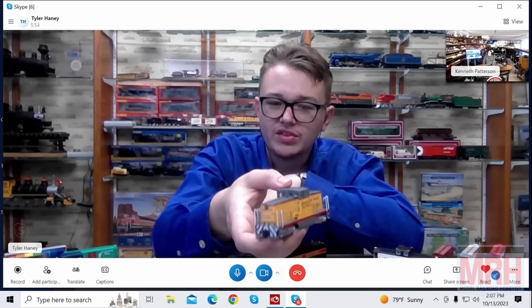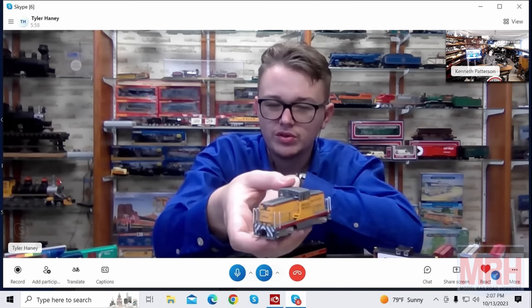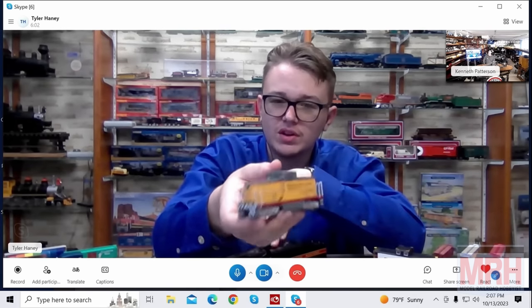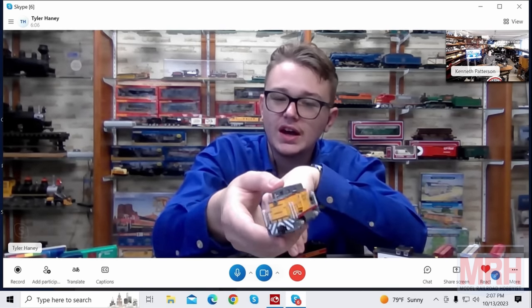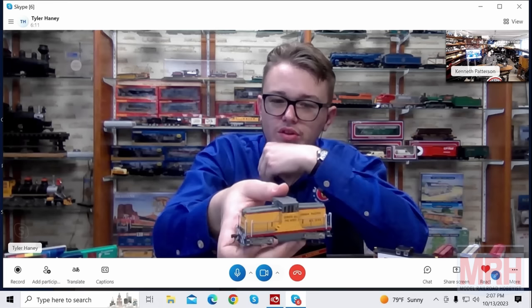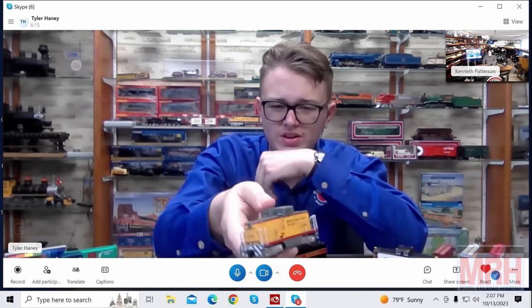This has Soundtrax Tsunami 2 on board. It's our first locomotive with Tsunami 2. So it's a very premium, high quality, 16-bit sound package on board with all the authentic GE sounds. Okay. And this is one of the paint schemes we're doing in this run, the Union Pacific. They had one 44-tonner, which we have right here.